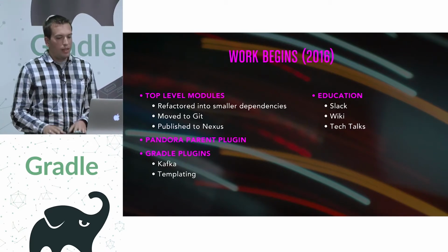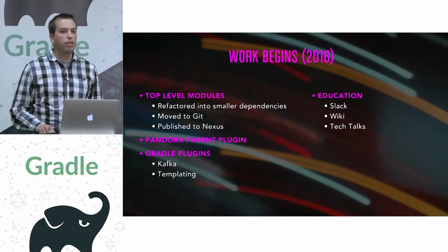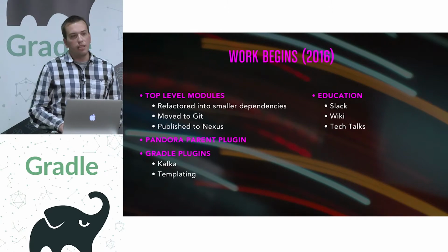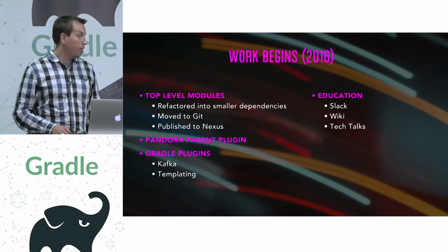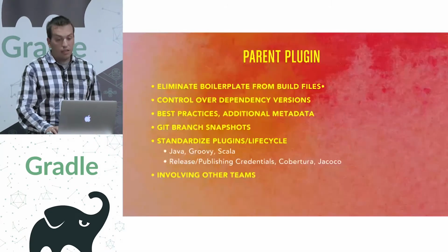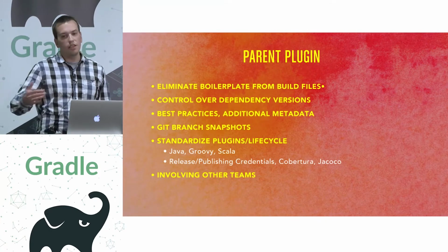With that, we also scheduled a lot of hands-on workshops at Pandora, mainly to make people experience Gradle hands-on without even using any of the new Gradle modules we started creating. The hands-on experience, I think, helped people get really comfortable and increased adoption.